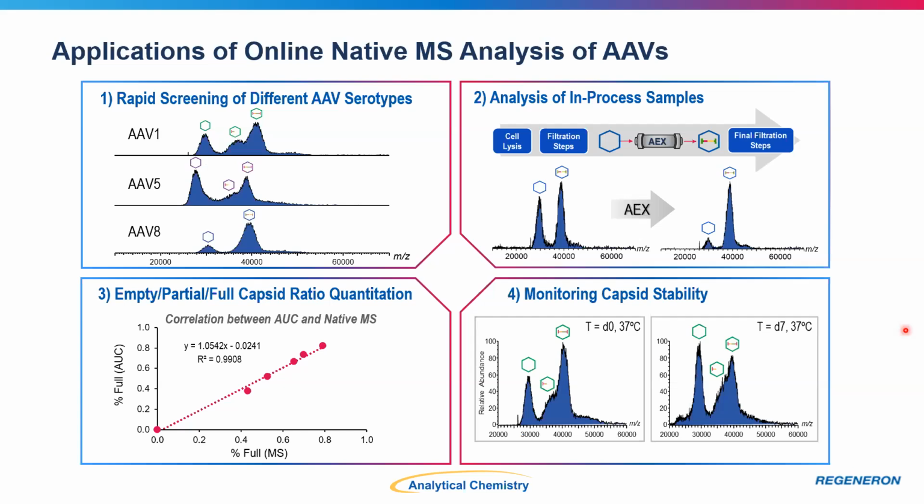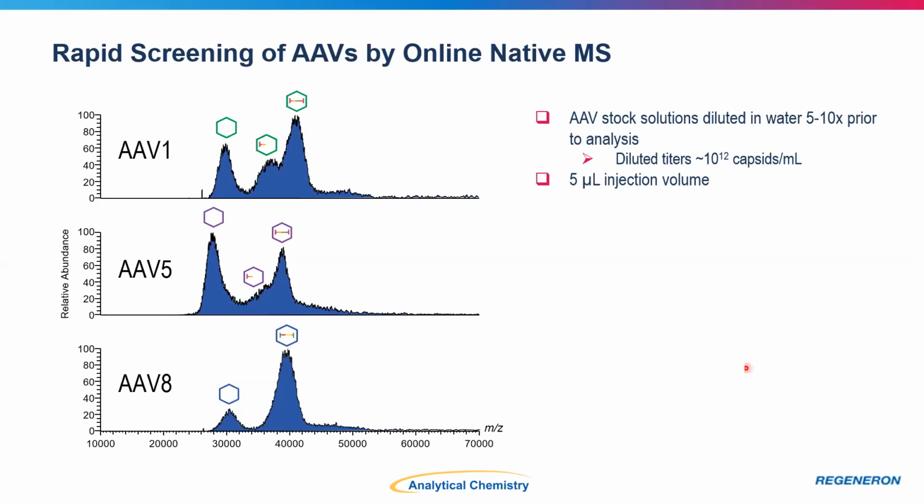And so now that I've given you an overview of our native MS platform, for the next portion of this talk, I'll focus on 4 distinct applications where we found our online platform to be particularly advantageous for AAV analysis. The first of which is for the rapid screening of AAV samples.